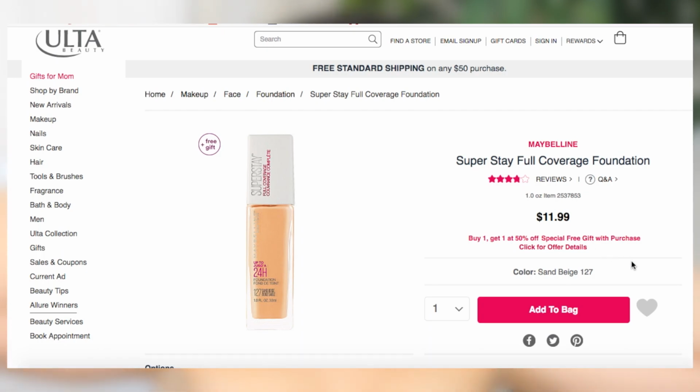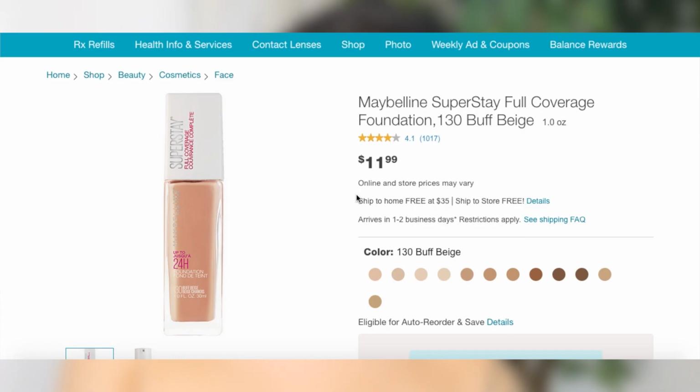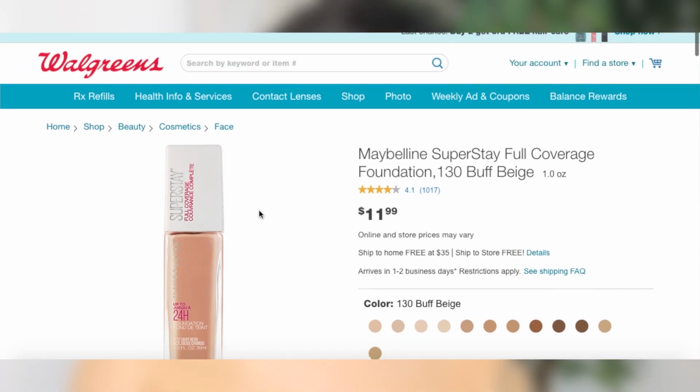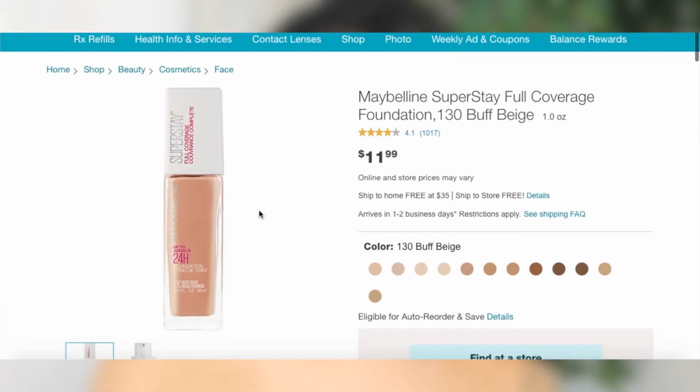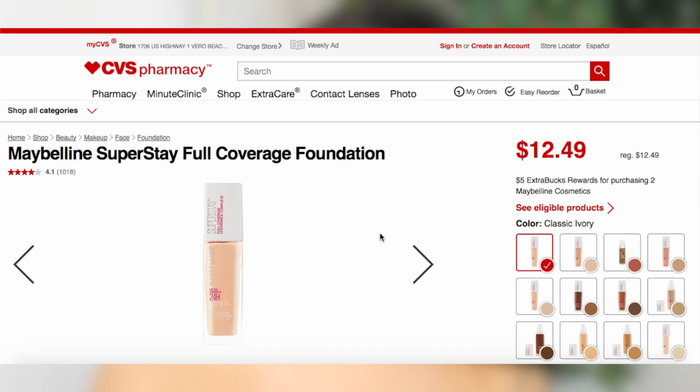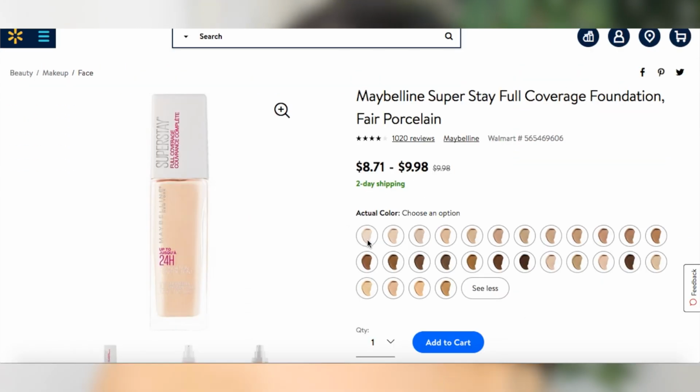Now, this at Ulta is priced at $11.99. I purchased mine from Walgreens and it was $11.99, but I also used coupons, so I ended up getting a pretty good deal on that. CVS, it's $12.49, and then Walmart, it ranges online from $8.71 to $9.98. So Walmart online, depending on what shade you want, you can get a cheaper price.